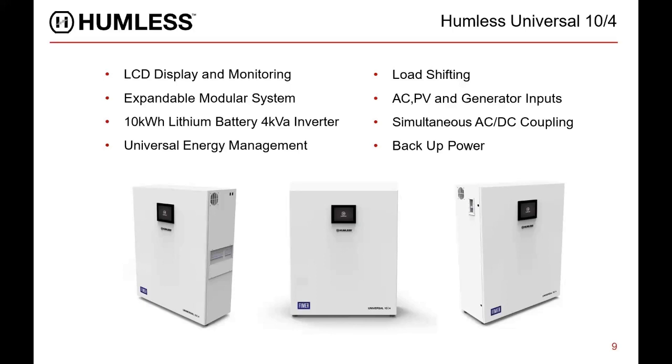Features is one thing that's exciting. So we have generator inputs built in. This is a true 120, 240 volt split phase system. So you would need a 240 volt generator. You can charge from a generator. You can charge from the utility grid. You also can charge from PV solar, both AC and DC coupling.